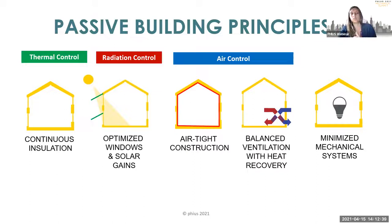So we don't want to design with all south glass, even though that can really drop our heating load, it can lead to overheating. And those are some issues we saw with early passive buildings in the US. And then we turn to air control.